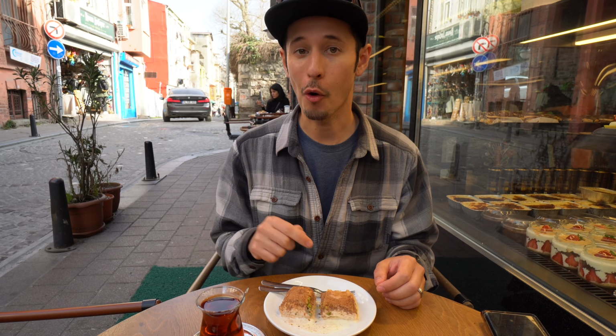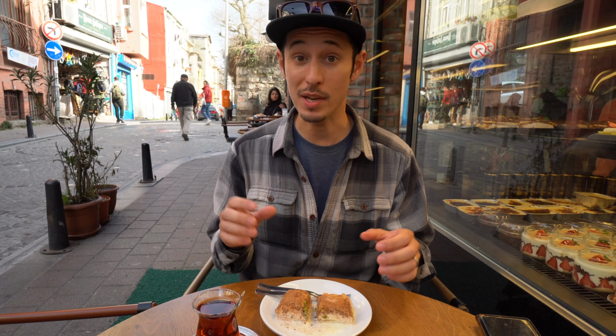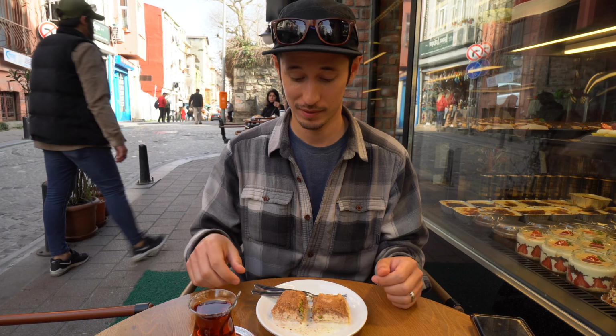However, this is cold baklava. They switch out the syrup for sweetened condensed milk, I think. So it's like a tres leches cake and baklava mixed into one. It's so good. I think it's brand new. You can't really get it anywhere else. This is definitely 100% Turkish.